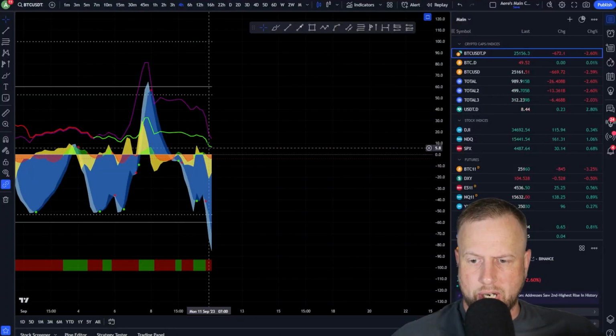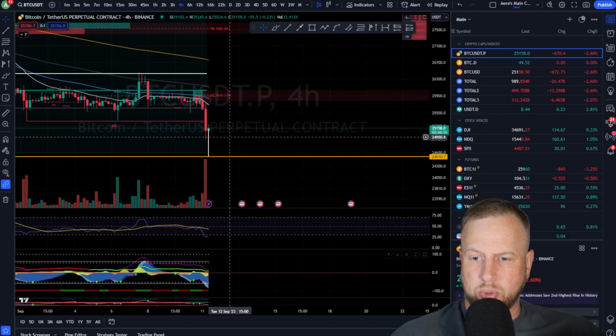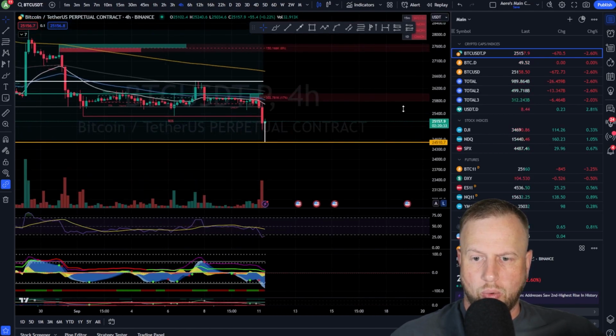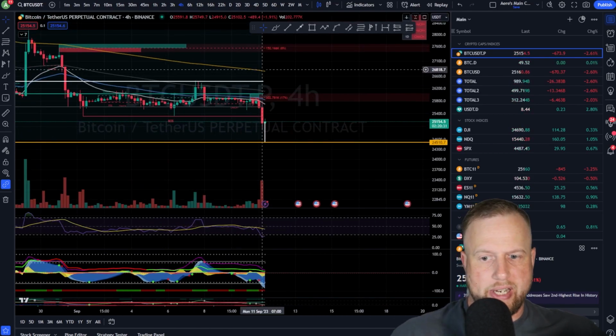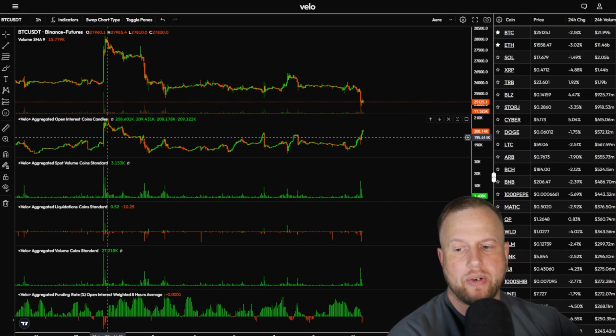Look at the 4-hour chart here. Stochastic RSI is coming down. VWAP, money flow, everything pointed to the downside here. We are well underneath every moving average, 21, 50, 100, 200. So we're still in a bearish posture. However, I am not counting out another trap.